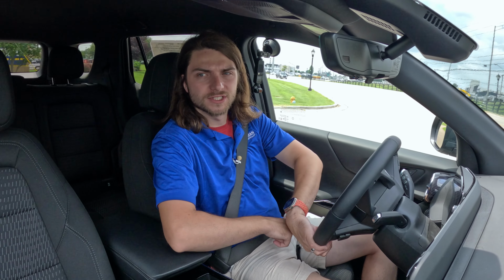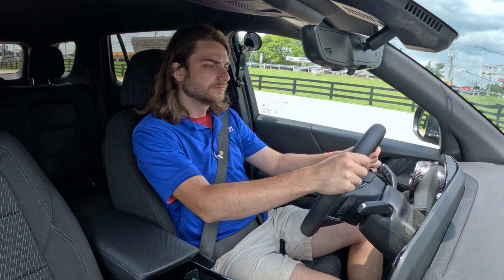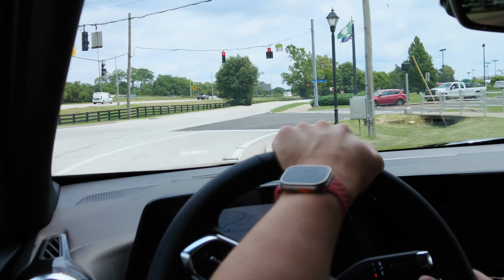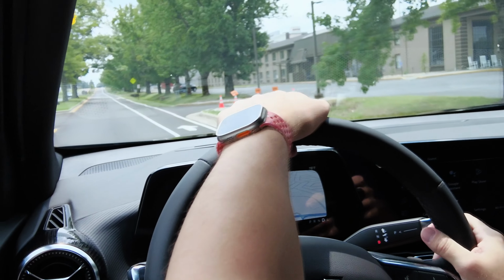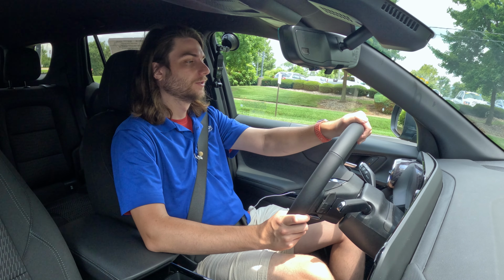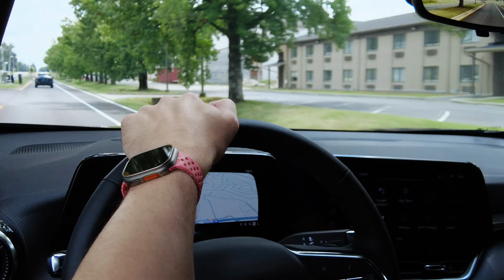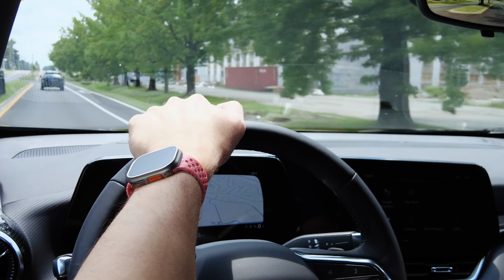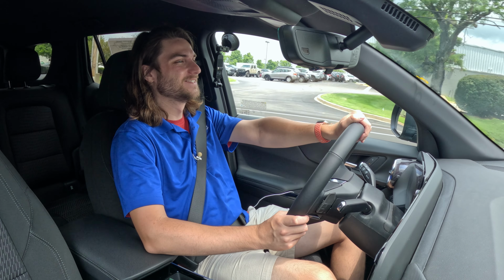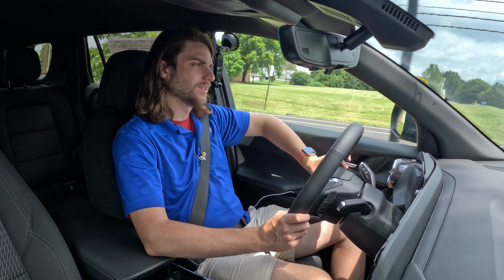We'll get it out here and just give it a little juice. It's economical. It sounds good, but it's not fast by any means. I want to come to a complete stop here. We're just going to go pedal to the floor. That was 45. That was pedal to the floor and we just got to 45. It's an Equinox, guys. It's a 1.5 liter Equinox. Not going to blow you away.